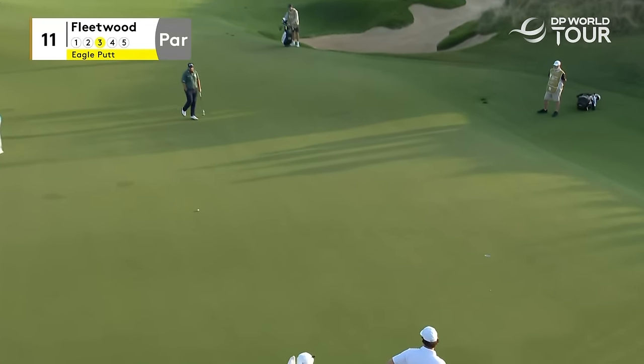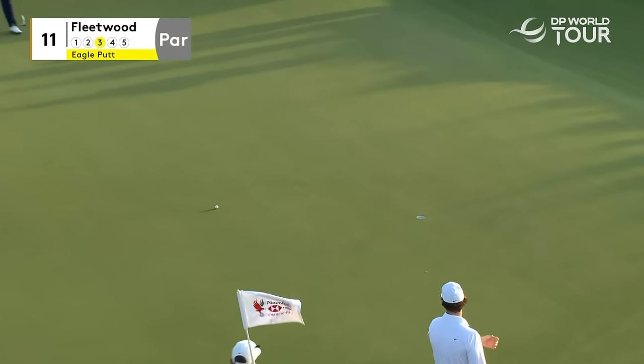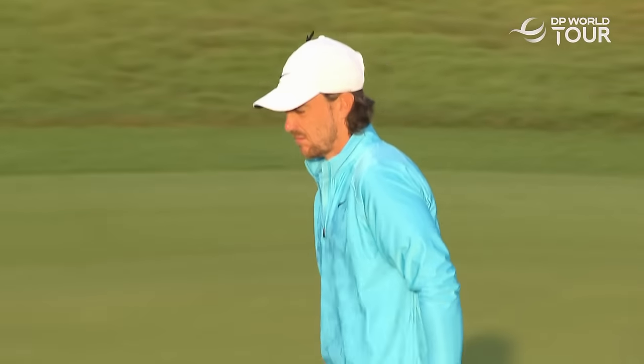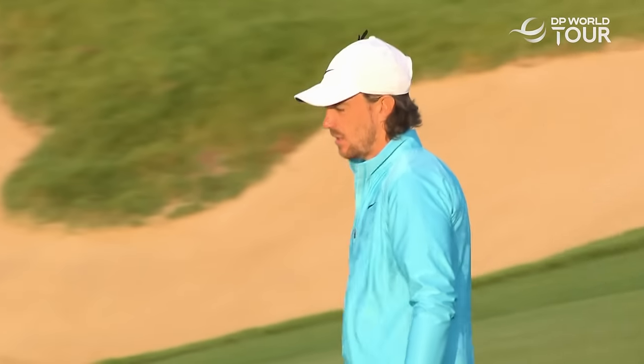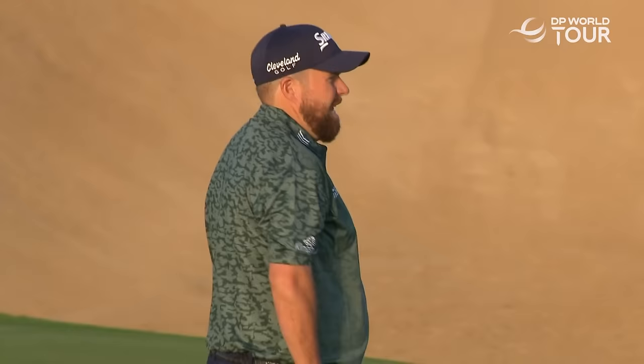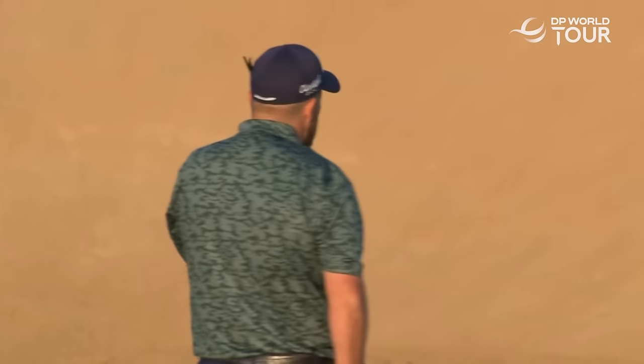Shots, Tommy Fleetwood for his eagle at the 11th. Up and over the hill. Nicely judged. Got the shadow from the ball. It's a brilliant place to start the season here in the Middle East. The weather's perfect, the courses are lovely. Great tests of golf.